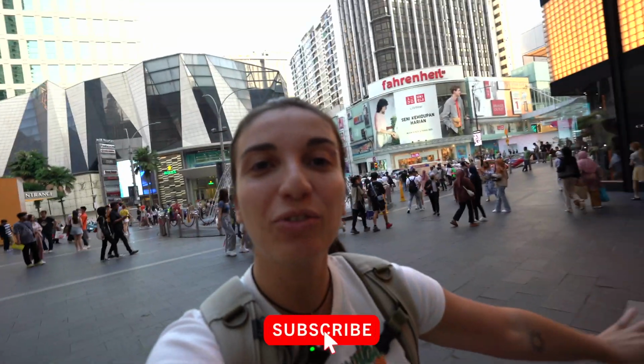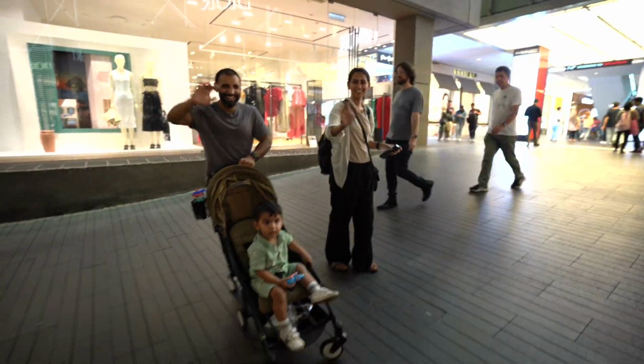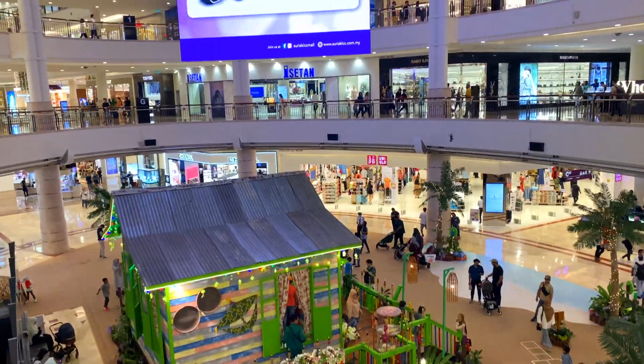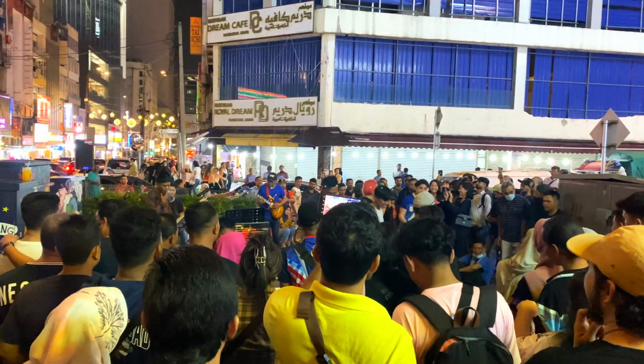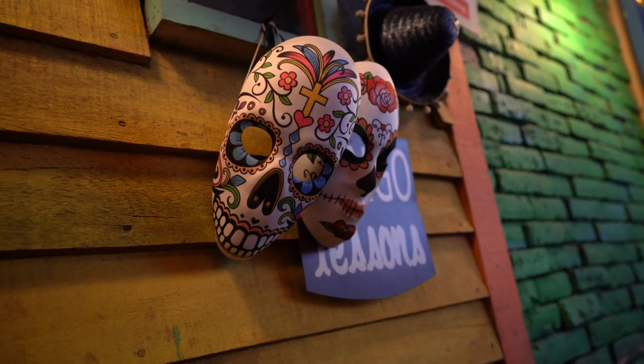After a long day of work, because the last day of the month is always the craziest, we're going to meet some friends that I'm going to introduce to you later. We are in the Pavilion area, which is basically the biggest mall in Kuala Lumpur. It's also where all the people usually gather, and now we're going to eat Mexican.